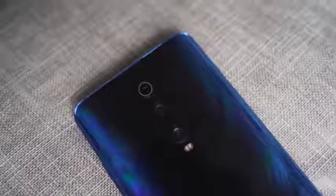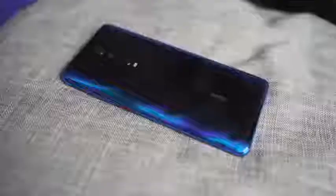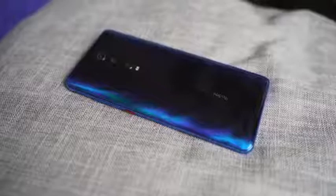Now you flip over to the back, you've got a 48 megapixel camera. That's the main sensor. That's the same half inch sensor in the OnePlus 7 Pro. You've also got an 8 megapixel telephoto and a 30 megapixel ultra wide. What do you get with those cameras? Again, think about the price point, $400.